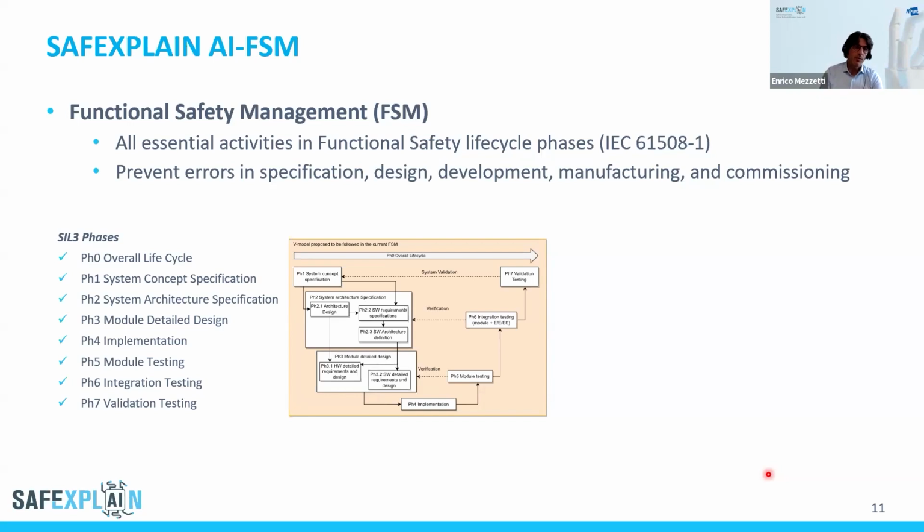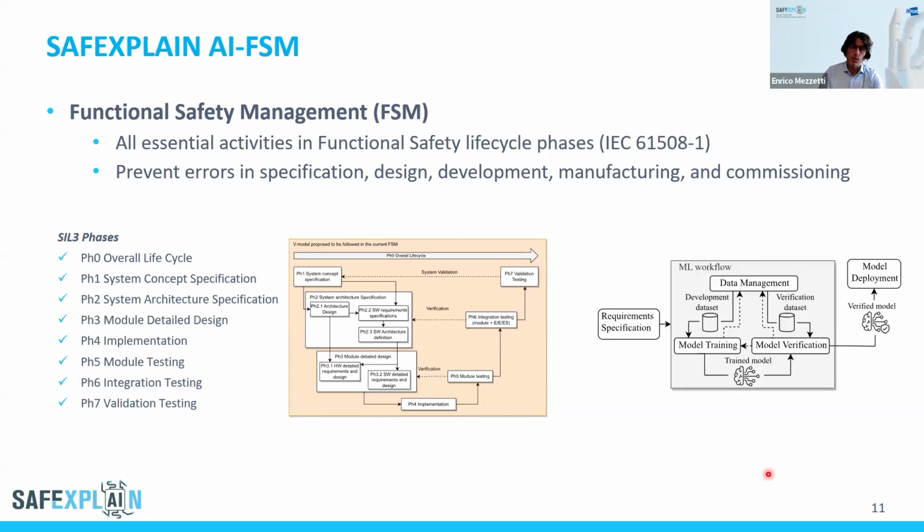Here we are reporting example phases that are required for SIL level 3 with high criticality application. So these phases are covering all the system development, from system activities that cover the overall life cycle, and then we have different phases covering the specification, the design, the software aspect of the development, the testing phase, and the validation phase. And then the answer that we are trying to provide with SAFEXPLAIN is the answer to the question on what happens when we are bringing machine learning and AI development into the loop here.